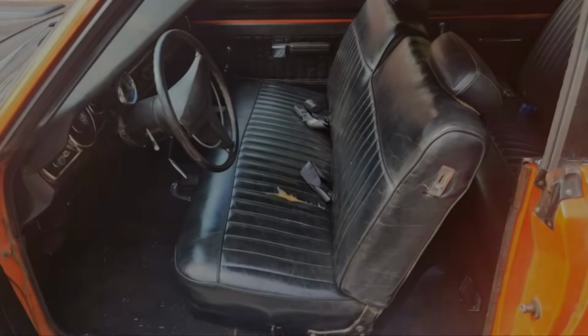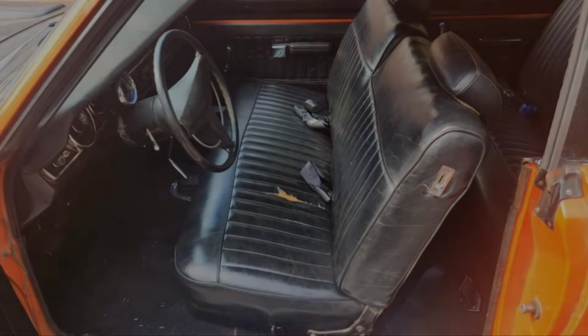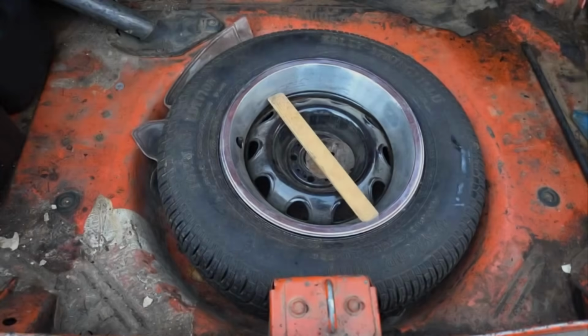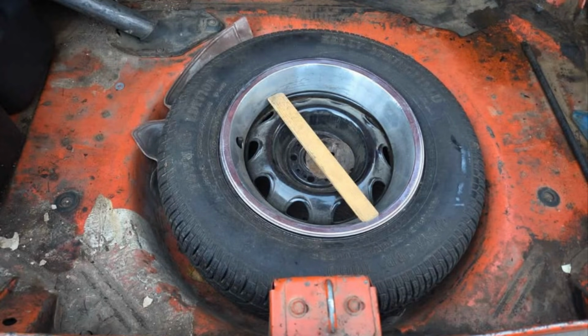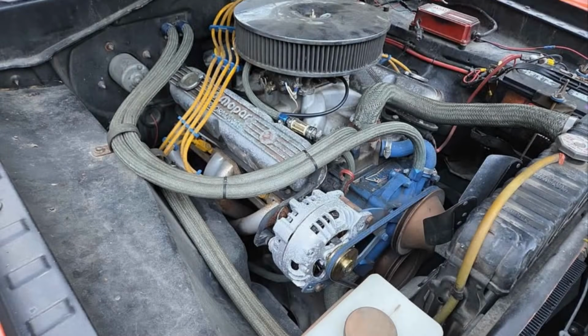The door panels remain serviceable, though speaker holes have been cut into them, a common modification that may matter to purists but does not detract from overall usability. The combination of original-style interior features and functional condition makes the cabin suitable for both cruising and spirited driving.